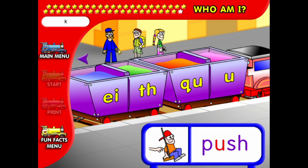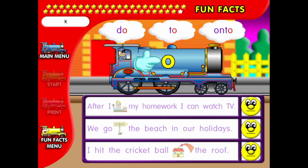Ooh, push. This letter, O, makes the sound blend ooh. Let's say it together. Ooh. And again. Ooh. Now these words up here contain the sound blend ooh.